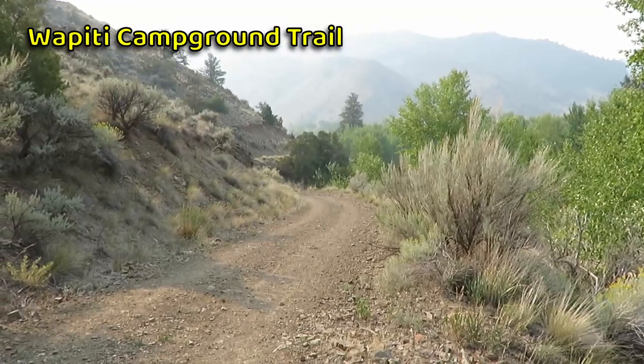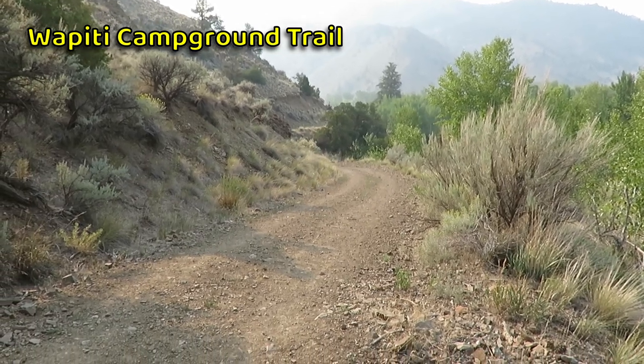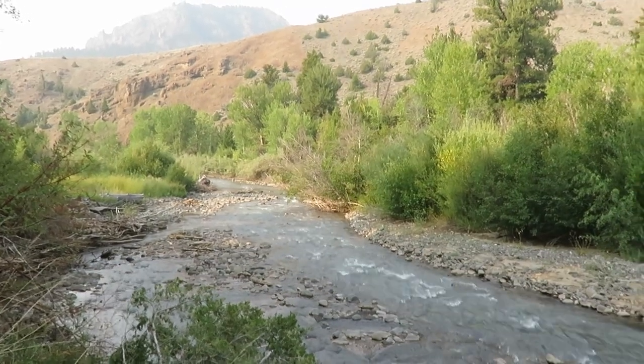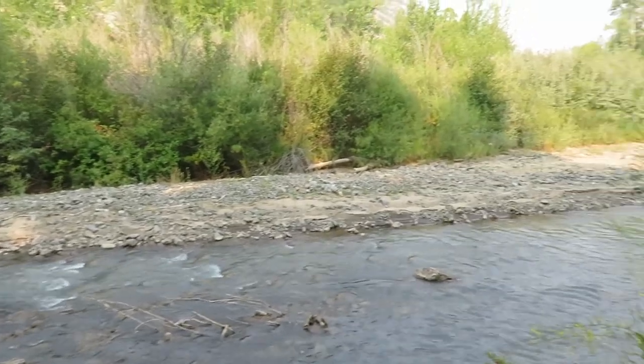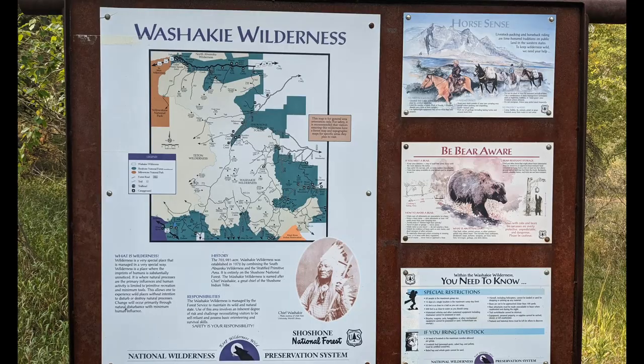Too bad. So this is the trail we're coming up on. Horse trail? Yes, part of the campground. This trail has a really nice river running through it. Very pretty. We're out this morning. It's probably about 9:30. We were in a very wild area.